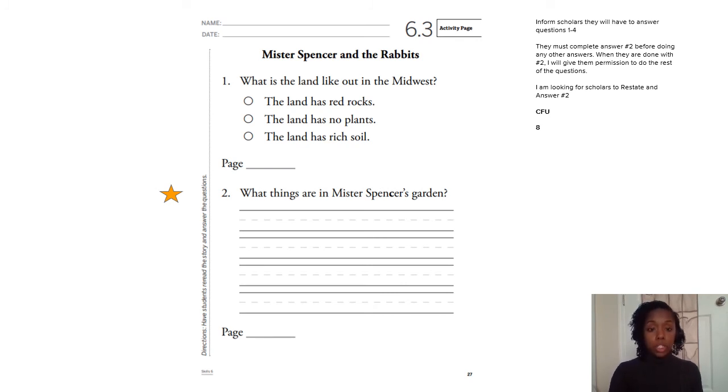Number 1 question says, what is the land like out in the Midwest? You will read the 3 answers and select the one right answer. Number 2, what things are in Mr. Spencer's garden? Listening and looking for a complete sentence. If you just answer the question, that's not correct. You have to restate and then you have to answer, okay? What things are in Mr. Spencer's garden?